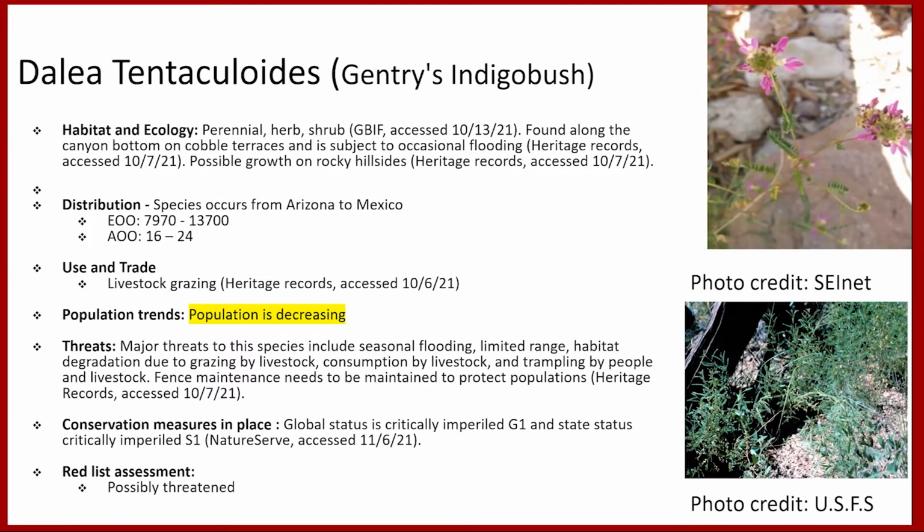The Leotant Gentry's indigo bush is found in canyons and on rocky hillsides also. It's got a much larger EOO and then a very small AOO. And it's vulnerable to livestock grazing, and we did find records that population is decreasing. We did find threats to this species, including seasonal flooding, habitat degradation, and trampling. One of the conservation suggestions was fence maintenance to keep out grazing by livestock. This one is critically imperiled as a G1 and state status S1 as well. And so we have this also as possibly threatened.